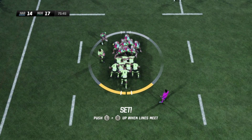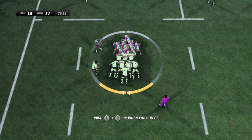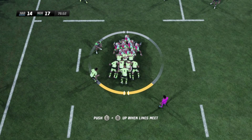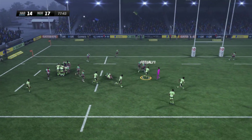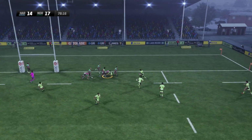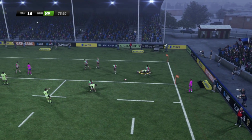5 to go. Can they hang on? Can they put a bullet here? A nail in the coffin of Harlequins. Set up nicely. Van Veltzer waits for it at the back. So's Fotuali'i. It's taking an age. Van Veltzer. He takes it and runs with it. Fotuali'i plays extra man. George PC into the line. Giving it to Delson. North will score. That is it. The Saints are going to the grand final.